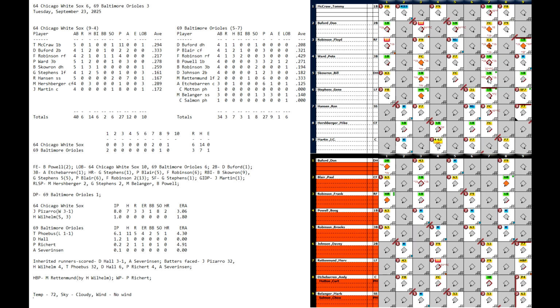They would add to that lead in the 7th when Phoebus was forced out of the game. Of course, that was aided by a Boog Powell error. That inning was extended by that, but there's 3 base hits in a row after that error that led to a couple more runs for the White Sox and gave them a 5-2 lead. Paul Blair would hit a solo shot in the 8th, but that's as close as they would get. And this ended up being 6-3 as Pizarro improves to 3-1, allowing just 3 earned runs on 7 hits, striking out 8 in this one.